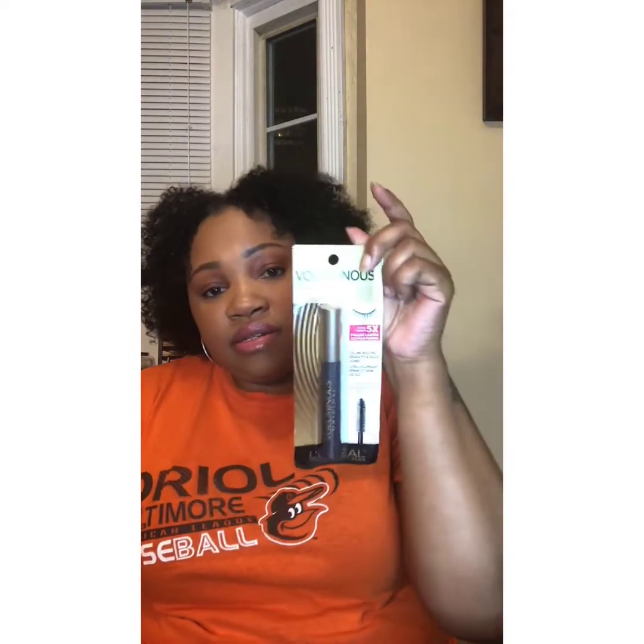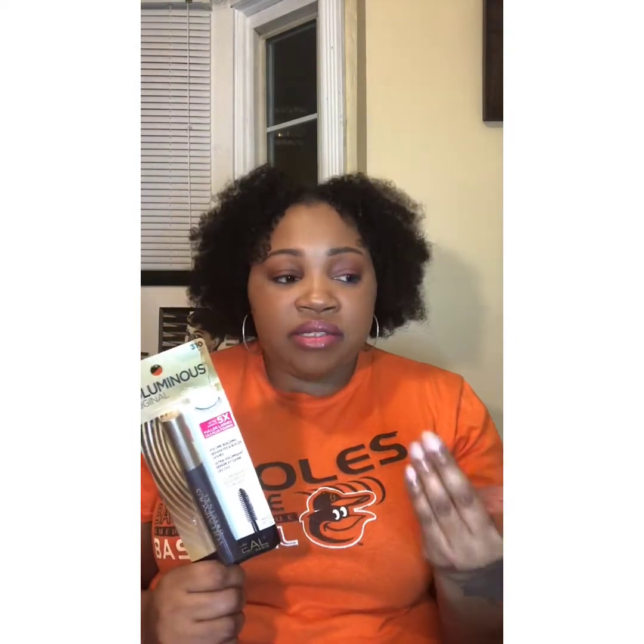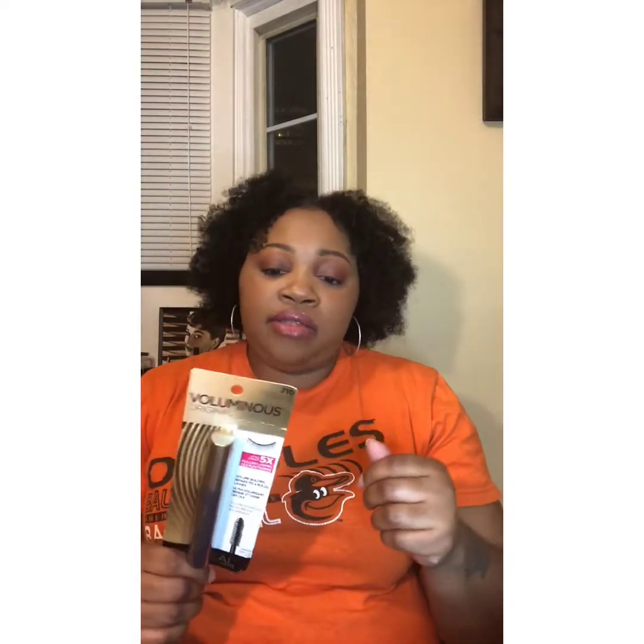And then from Amazon, I bought this Voluminous Lash Mascara from L'Oreal, because I want to, like I said, try some of their products. I'm familiar with the brand, but I'm not familiar with the products when it comes to trying them. So I was just going through and clicking on things randomly. This is what I want, this is what I need, I got it.